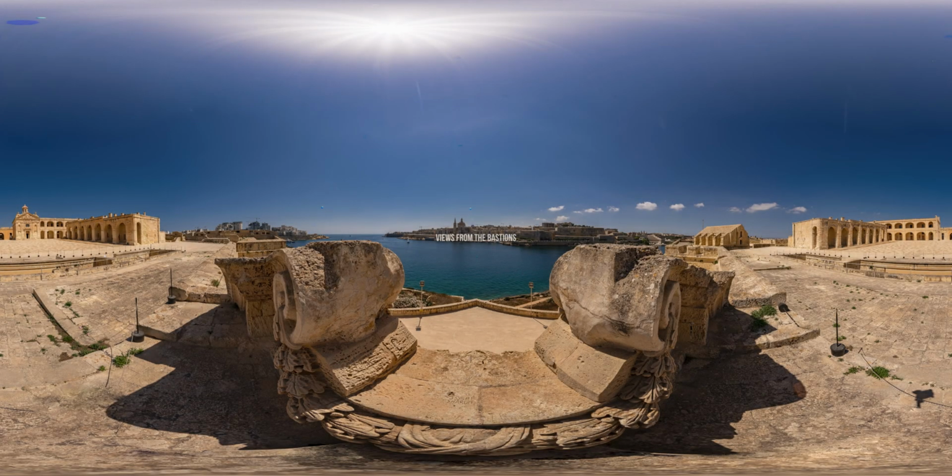From this vantage point on top of the fort's walls, one can get a clear view of the entrance to the harbour. To the right of this view, the cupola of the Church of Our Lady of Mount Carmel and the belfry of the Anglican Pro Cathedral, both in Valletta, dominate the skyline together.